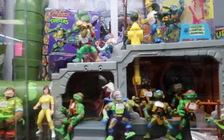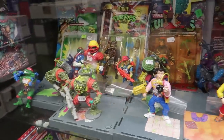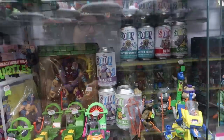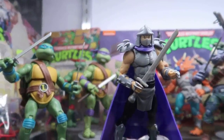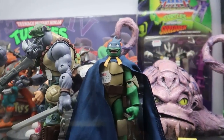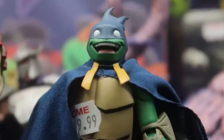Like I said before, their cases are set up so great. Like, here's the Ninja Turtles all set up. You can see over here continuing. Oh, look at the Shredder. He's cool. He's kind of cartoony. Oh my goodness, look at this guy. Look at his face. He's so happy. Why is he so happy? He's the happiest turtle I've ever seen.